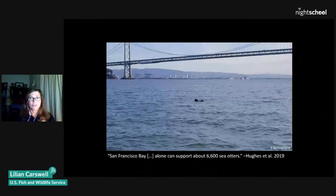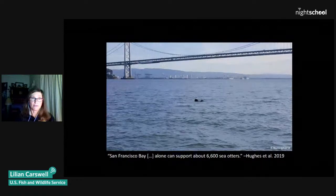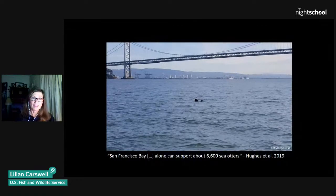You see a lot of industry in the background, and it's undeniable that we've radically transformed most of the important historical habitats of sea otters throughout California. But it's also true that there are many restoration efforts currently underway. And my final question for you is, could sea otters be our partners in this restoration?